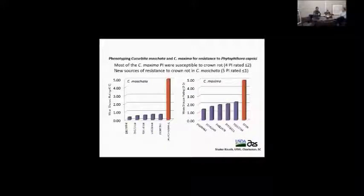But this is where the fun starts, right? So what Shakar's group has found is that the Maxima accessions, for the most part, were susceptible with a few exceptions. There were 4 PIs that were rated less than 2, and so you can see those here. In contrast, you have the susceptible control here. But when we go to the Moschata accessions, there were 5 that rated less than 1. So again, just check the scale. The scale is the same on both graphs, so the Maxima and the Moschata. So this group has identified some potentially resistant accessions.